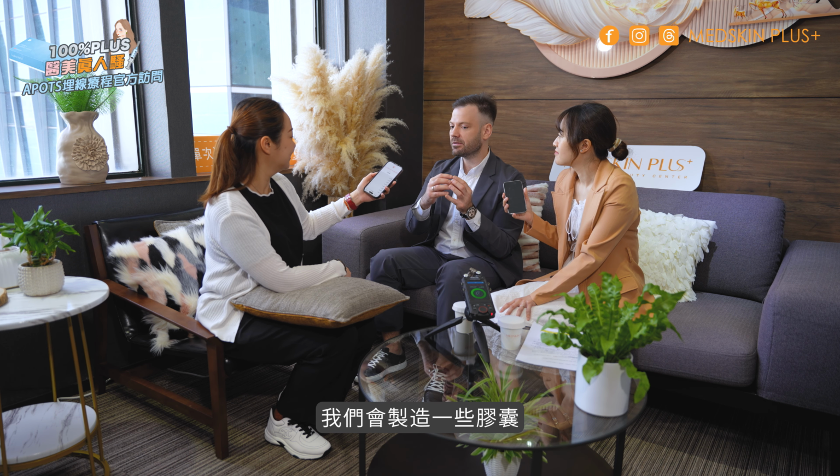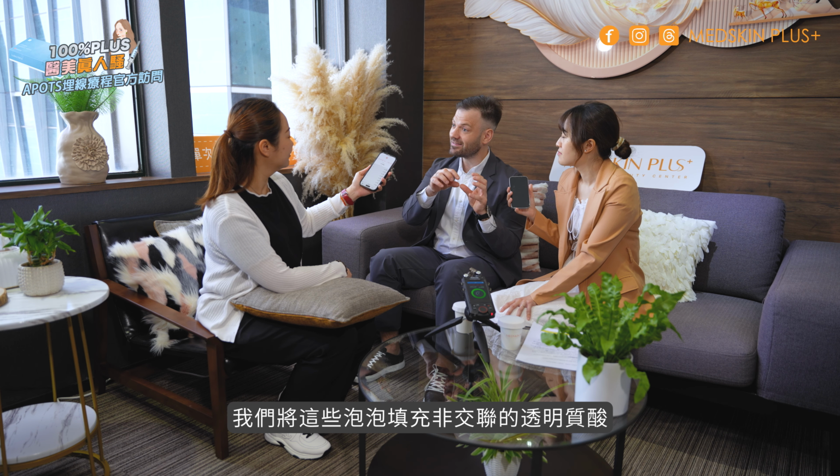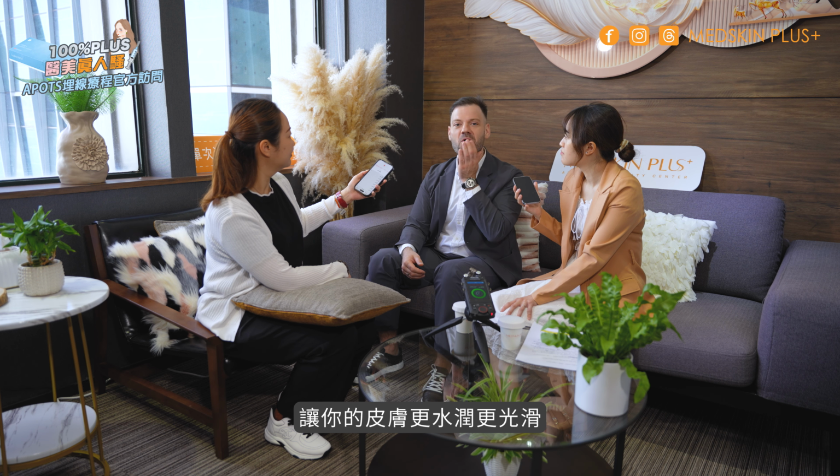Nano micro capsules. So with the technology, we create capsules, polymer bubbles, and we fill these bubbles with non-cross-linked hyaluronic acid. Then we spray these bubbles on a solid polylactic acid thread, and that's how, within the absorption, this hyaluronic acid slowly releases from these capsules and gives you about 6 months of non-cross-linked hyaluronic acid effect. It will make your skin more glowing, more shiny.